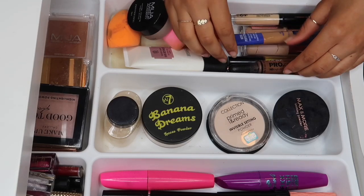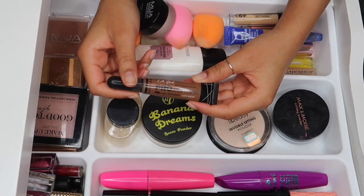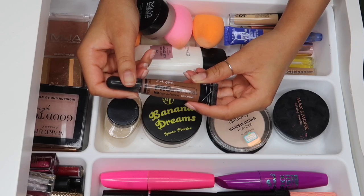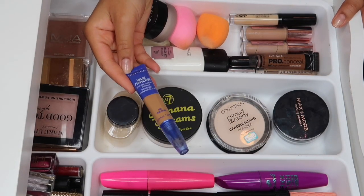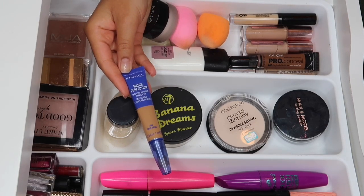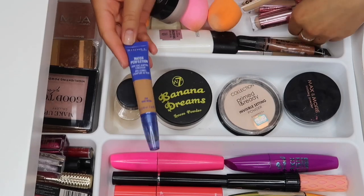Then I just have my concealers. So this is my mum's Pro Concealer LA Girl. I don't know why I have it. I probably tried to contour with it, but I have the Rimmel Match Perfection Concealer. It's good. It's a little bit too, is it dark? I don't know. I haven't really used it in a long time.